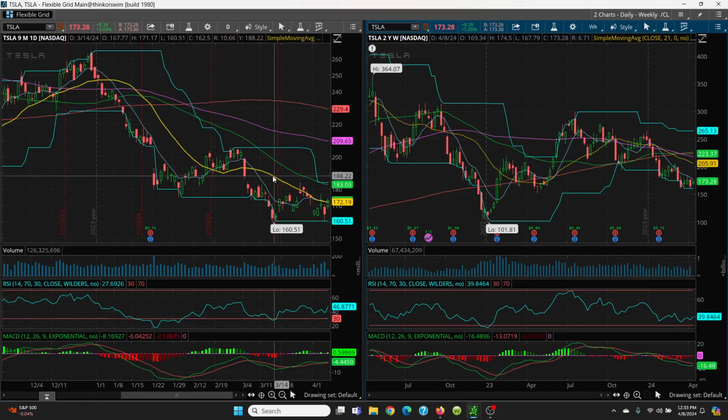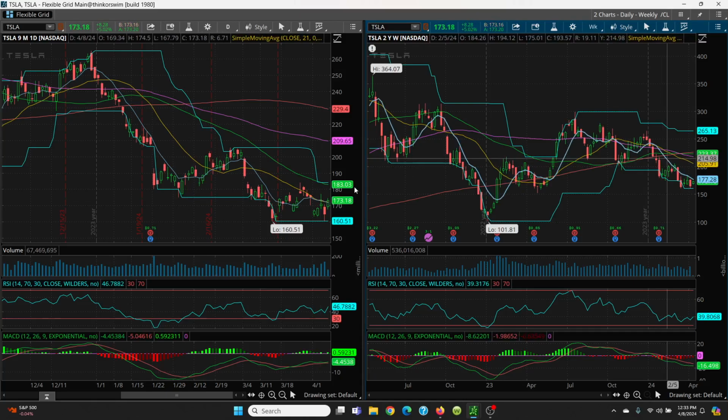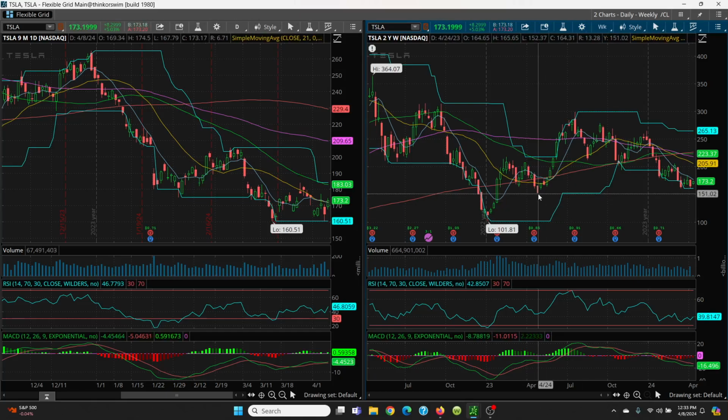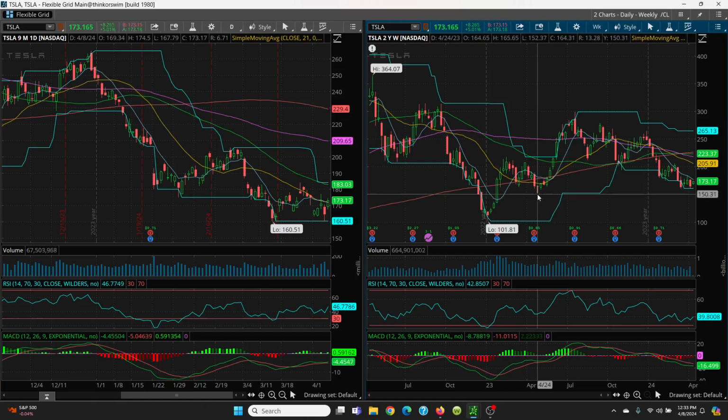Okay, so quick review: 8-day, okay, 21-day needs to close above. If it can, this is your next target right here. Okay, that's your next target. Watch this 8 SMA, very, very crucial, and then we can come all the way up here to your 50 SMA. Downside, watch that 160.51. If that's lost, right there is your target at 152. Now again, if this 160.51 is lost, I'll be into TSLS. I'll be shorting this bad boy right down to there.